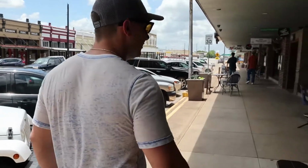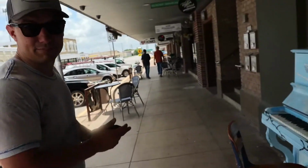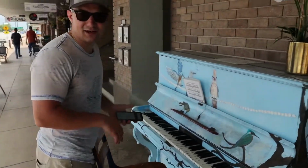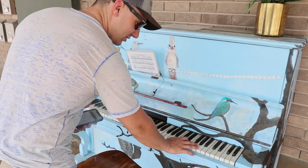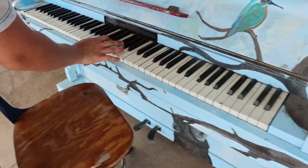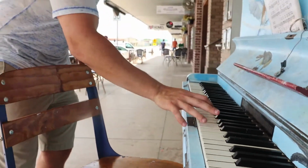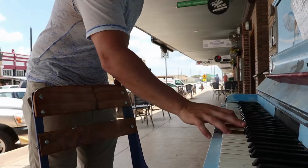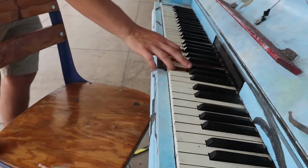They've got this piano that the public can play. Andrew was playing the Fur Elise earlier, but the piano is a little out of tune. Taylor, Texas, didn't know Dr. Dre was making an appearance.